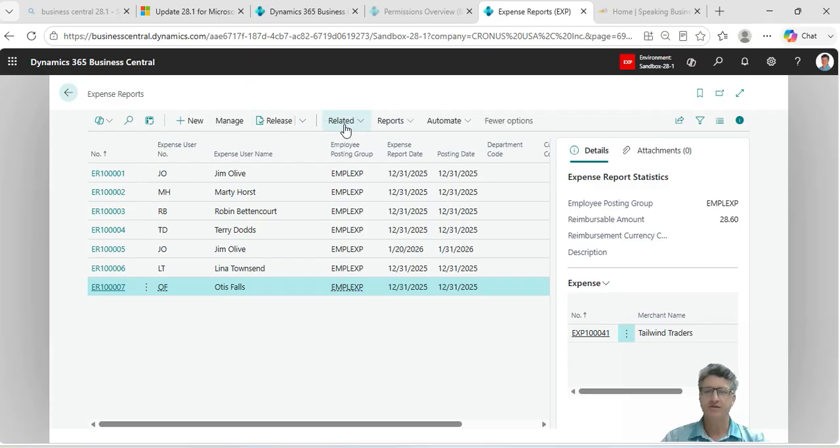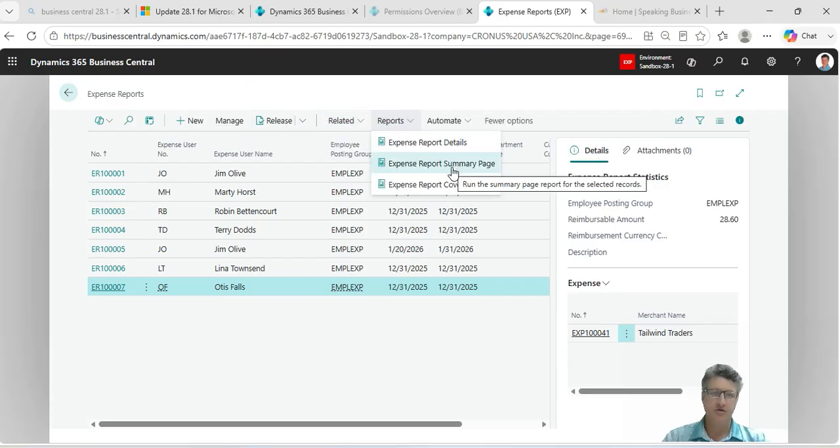And then your typical report. Like, so you want to actually print a summary page or an expense detail report, you can do all that too and go through the approval process. But this is all in the sandbox currently.